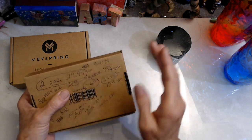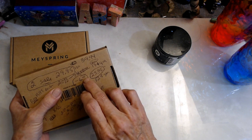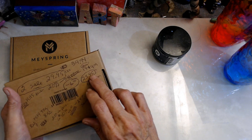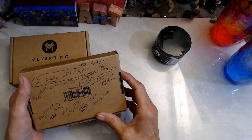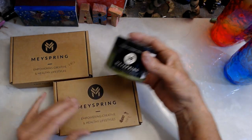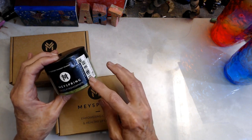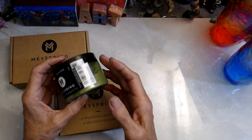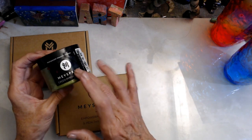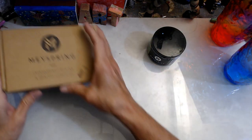Right now, they have a button underneath it. If you click a 20% discount, they take another $6 off. So for $24.95, you're getting 200 grams of powder, which, like I said before, is how you can understand how much that is. It's so much. This is 50 grams, and this lasts forever. So it's four of these for $24.95. Unbelievable.